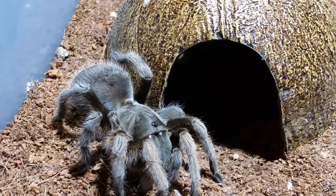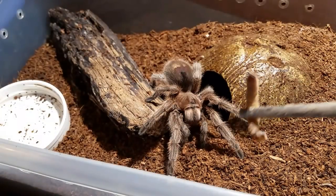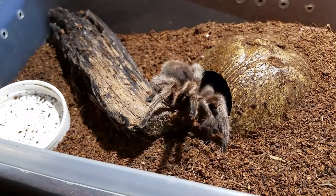Okay, well, enough watching her sitting there deciding, do I want to put the work in or don't I want to put the work in? So I'm going to let her go. Okay, this is going to be hit or miss with this one. This Grammostola species north. I guess it wasn't hit or miss.